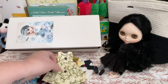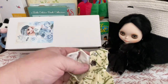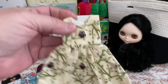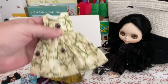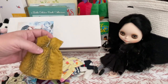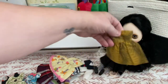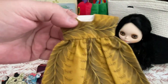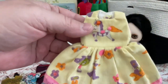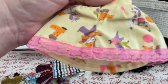So then we have another owl dress, and I love that these are just nice and simple. This one snaps and it's all lined in the bodice. Very nice. And I like they can just slip up, their arms can go through, and they should be very easy. This one is another snap. I really like this one, and this one I think will look great on Allie. Beautiful. This one is really cute. Very whimsical. I like that.